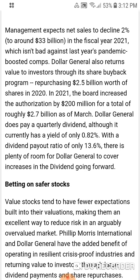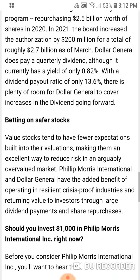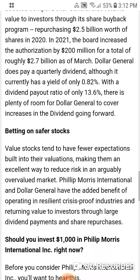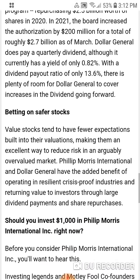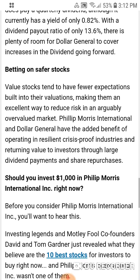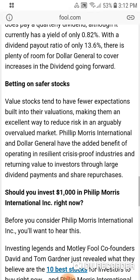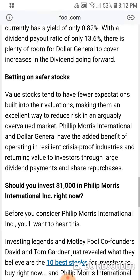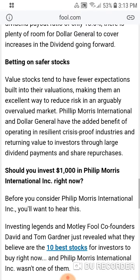Dollar General also returns value to investors through its share buyback program, repurchasing $2.5 billion worth of shares in 2020. In 2021, the board increased the authorization by $200 million, for a total of roughly $2.7 billion as of March. Dollar General does pay a quarterly dividend, although it currently has a yield of only 0.82%, with a dividend payout ratio of 13.6%, and there is plenty of room for Dollar General to cover increases in the dividend going forward.